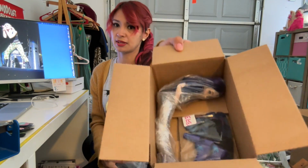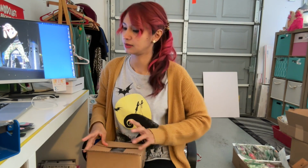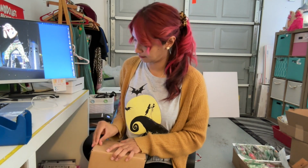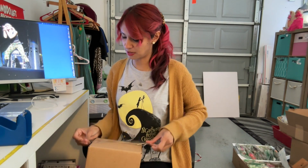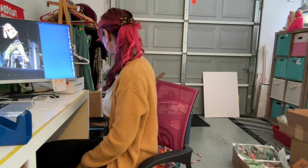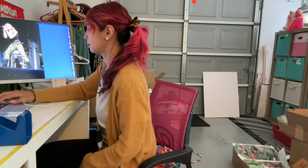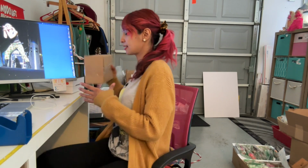So I just put it in the box like that, and then I put these air pockets in here, just like that. This is being shipped to Arizona, so it's probably not going to cost me too much to ship, since I do ship from California. And we are at 8 ounces, $4.09 to ship.